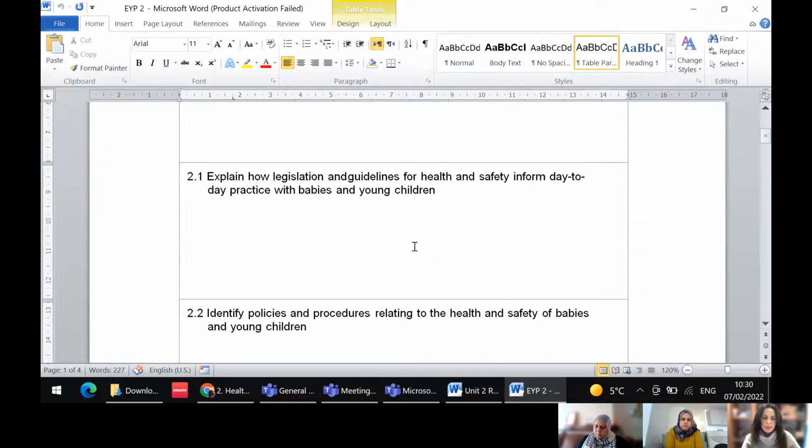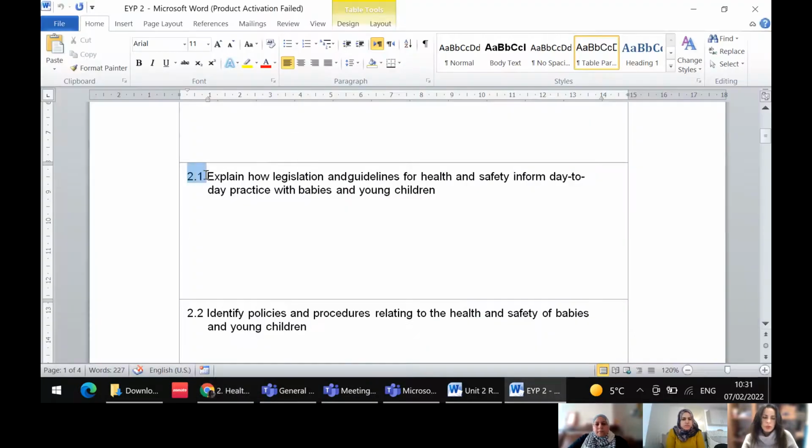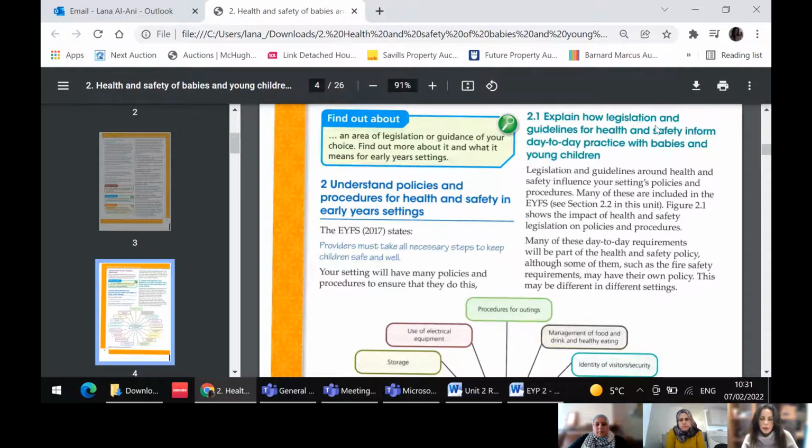Now, if we go back here where it says explain how legislation and guidelines for health and safety inform day-to-day practice with babies and young children. So how will this legislation and these guidelines inform day-to-day practice with babies and children? How would you answer this question? I wrote just outlines, and I explained some of it. Well, you see here, this is 2.1, so you need to be in 2.1, which is here.